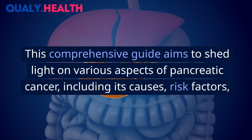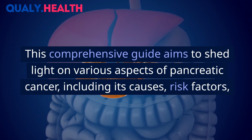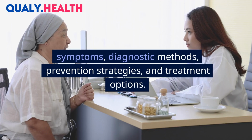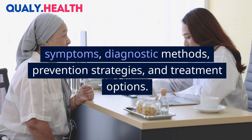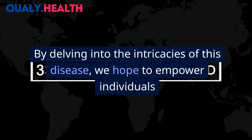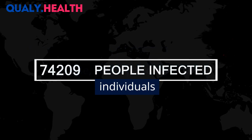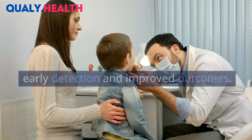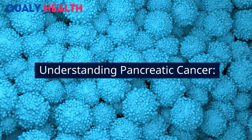This comprehensive guide aims to shed light on various aspects of pancreatic cancer, including its causes, risk factors, symptoms, diagnostic methods, prevention strategies, and treatment options. By delving into the intricacies of this disease, we hope to empower individuals with knowledge that may contribute to early detection and improved outcomes. Understanding pancreatic cancer.